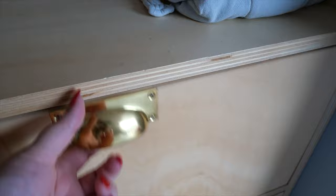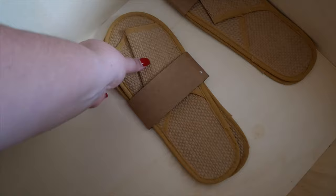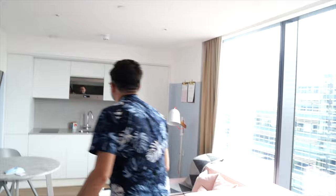There's a couple more bits. There's a safe in here. And then, say yoga mat. And then there's a hairdryer. And then in here, this made me laugh. Little slippers made out of bamboo. You want them? They're not very comfortable, but at least they're environmentally friendly. Well, I think this hotel is quite economically friendly. Economically? No. Environmentally. Yeah. Eco-friendly.